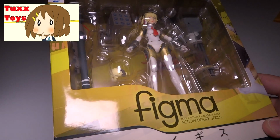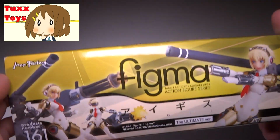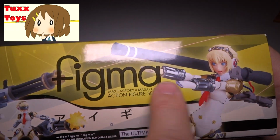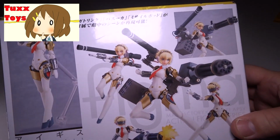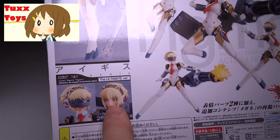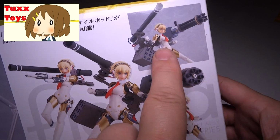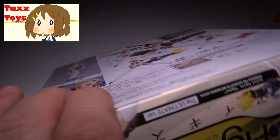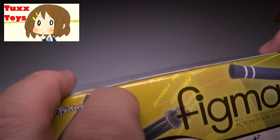I'm looking at the box's beautiful retail packaging, as you can see. Lots of cool pictures of her with different guns, visors, everything. On the sides, she's looking really good, sporting her weapons. On the back here, it explains more about how you can have her in regular poses, with visor, without visor, and of course she has a whole bunch of different poses you can do with all these different weapons that come with her, which is really excellent. Alright, let's go ahead and open this up.